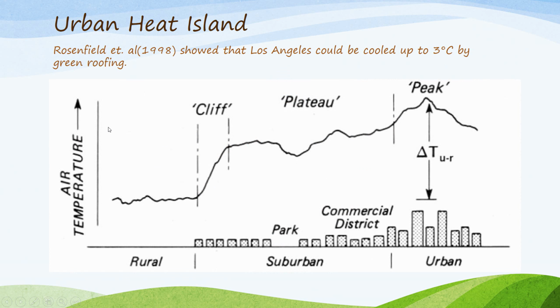And what is urban heat island? Urban heat island is mainly when you go from a rural area to an urban area, you see the temperature rises. That means the urban area temperature is higher than the rural area. That effect is called the urban heat island effect.